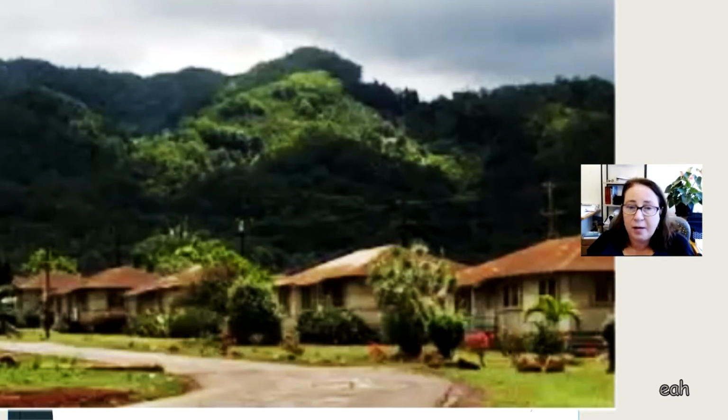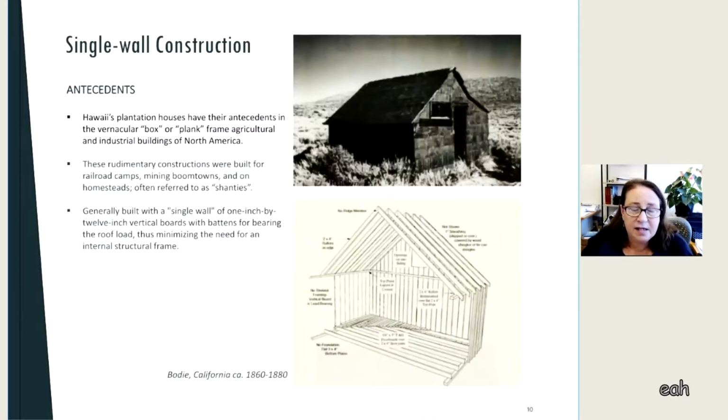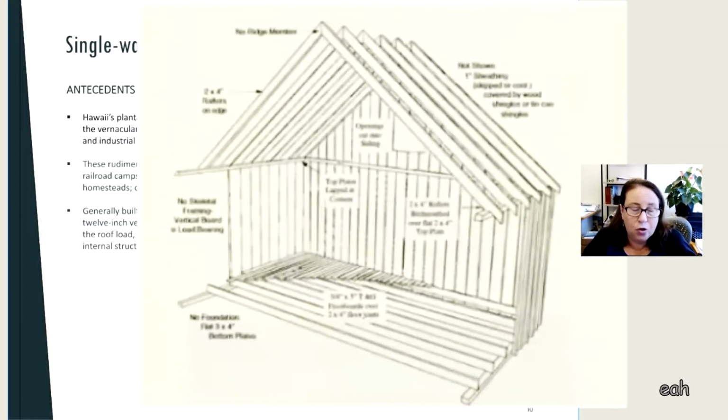They're under threat by age, obsolescence, regulatory and economic factors. And regulatory is primarily not so much zoning, but more building and energy codes, which have really impacted the retention of single wall in Hawaii. The antecedents of single wall are in the Western world.